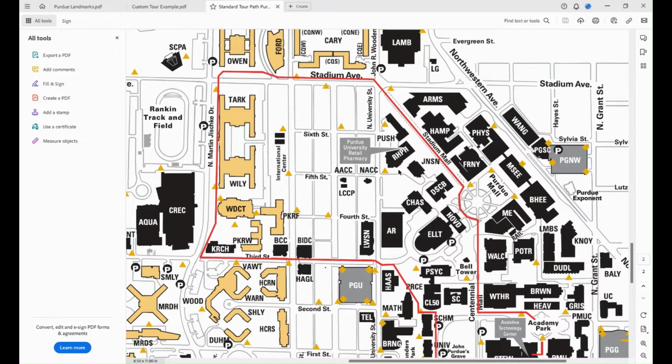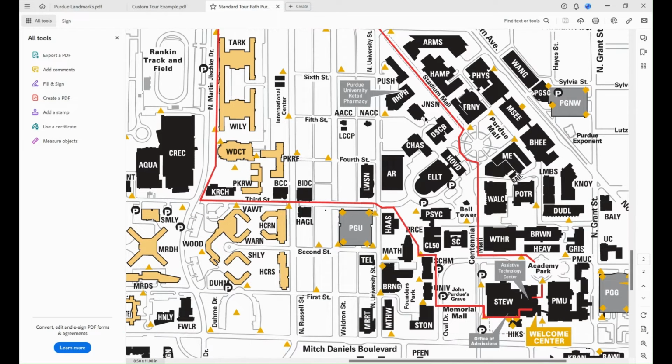But you'll walk through here and talk about all of this. They'll definitely point out that we have an on-campus pharmacy, and that's in the pharmacy building right here. It is run by the pharmacy students, so that's a cool thing for their program.